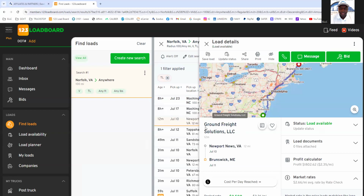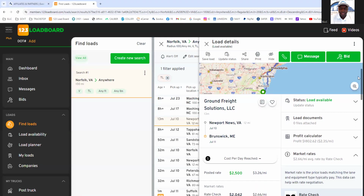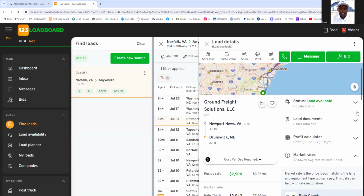So Ground Freight Solutions is the broker, and let's scroll down a little bit. You can call them, message them, bid on that load. You can save the load, update status, share, print, hide. So there are different things you can do, and you can enlarge with the PC Miler, look at the miles and things of that nature. But we'll go back.